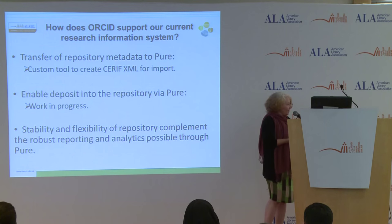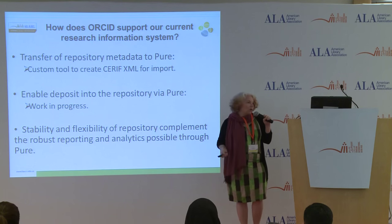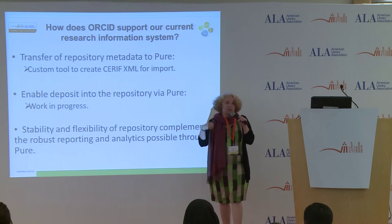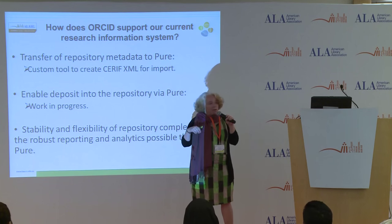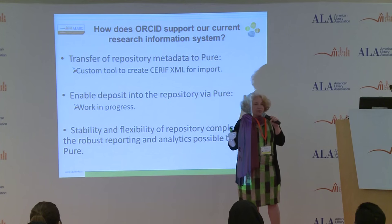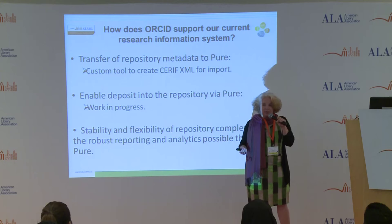What ORCID allows us to do is to take the metadata from our repository and move it into our research information system. We're using Pure. But Pure is by Elsevier. You can use other systems like Symplectic Elements. This is a tool that they have of harvesting information about people to better evaluate their research.